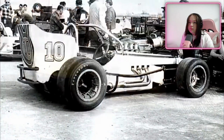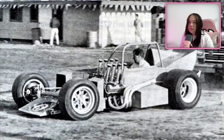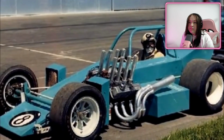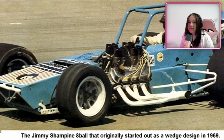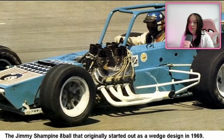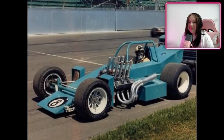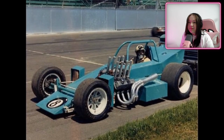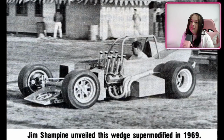One mad lad from nearby Clay, New York, was not content with the Indy Roadster design and began thinking as far outside the box as he possibly could. Wow, look at that. His name was Jim Champagne. His revolutionary wedge design was so unorthodox that I could probably make an entire video just about it. But suffice it to say, the thing was a straight up downforce factory. And in order to get the weight distribution right, he began mounting essential components in seemingly random spots. The radiators, yes, radiators, plural, were mounted on the left and right sides behind the front tires, and the nose actually dipped below the front axle.